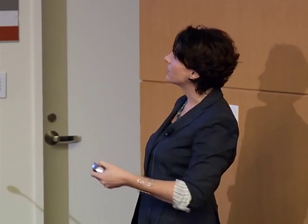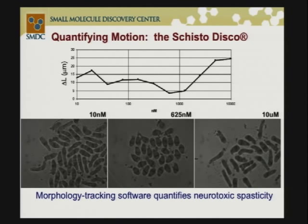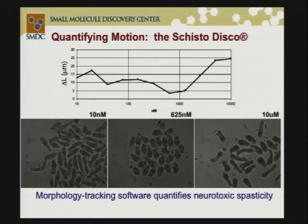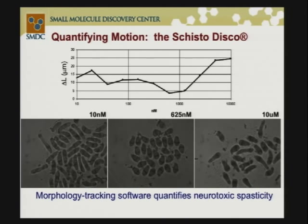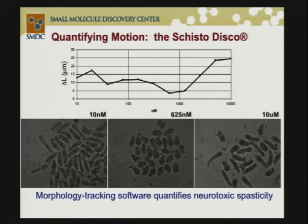So here's an example of what those data look like. I hope you can see these movies. Here we have a change in length over time. And so we're just measuring the delta length across the time scale of these movies as you add praziquantel. And this is what, I don't know if Connor named this, but I gave him a little R for the schistodisco. So as you see at high concentrations of praziquantel, you get hyperactive worms.